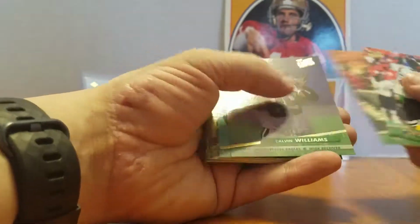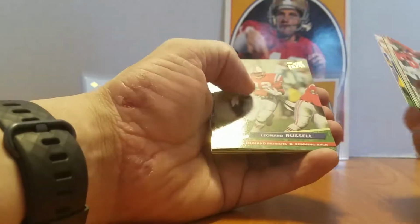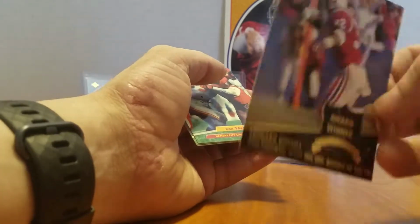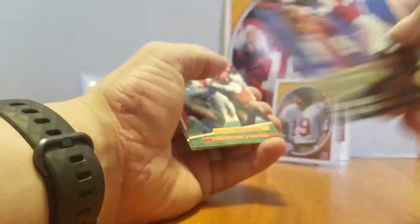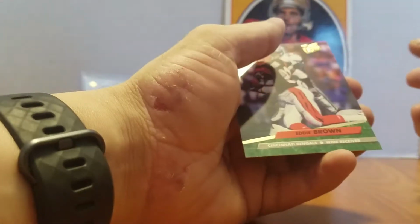Rod Bernstine, Clyde Simmons, Kelvin Williams, Brett Maxie, Howie Long, Amp Lee rookie again. Stephen Braggs, Robert Young, Leonard Russell, Terry Wooden. We got Leonard Russell's award winner. Nice. Dan Saleaumua, Vince Workman, Eddie Brown.